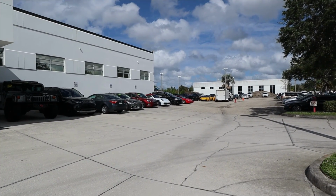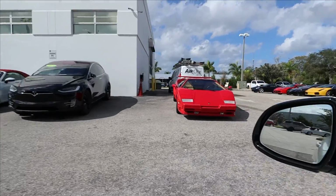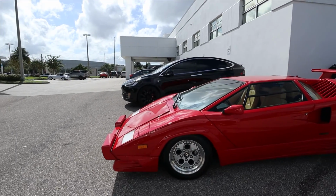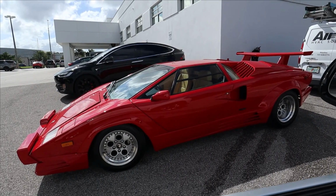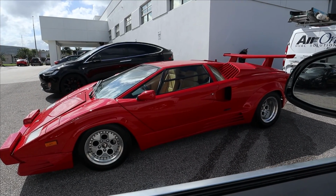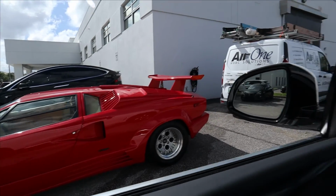Look at that yellow. Let's zoom in. Guys, how about the Countach, huh? Got some bird crap on the windshield. Oh no, that's like tape. Wow, look at this thing. I used to have one of these hanging on my wall when I was a little boy. The Countach, huh? That's pretty badass right there.